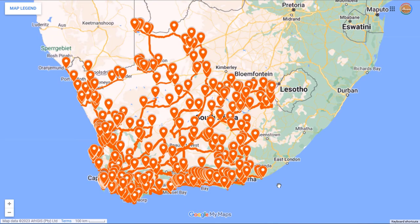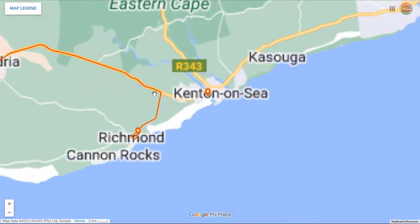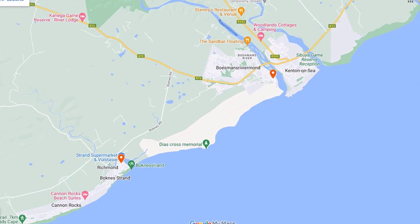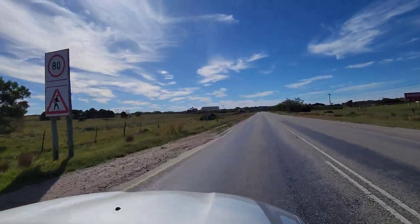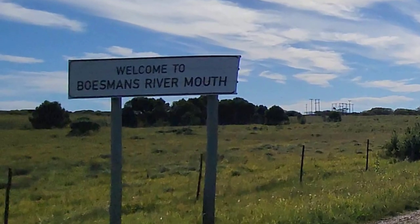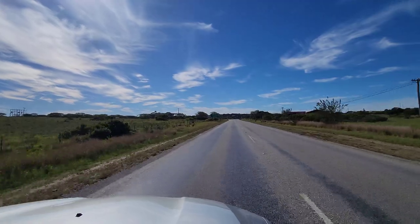Sailing from Bokness Strand and Cannon Rocks, and we are heading to another coastal town, a riverside town called Boesmansriviermond. That sounds very interesting. It's only 13 kilos from here, so it's close by. Welcome to Boesmans River Mouth. They've combined Boesmans River Mouth and Boesmansriviermond. That's cool.